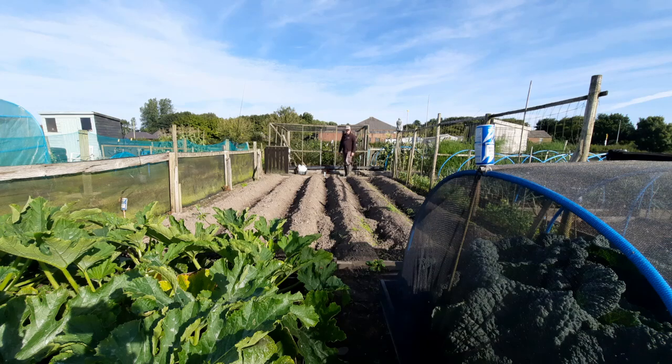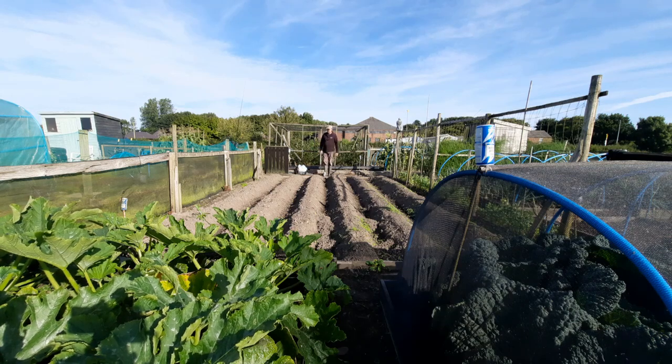It's the 11th of August. I've come down to the allotment today because the sun is shining for the one and only day. For the rest of this week it's going to be raining, so as much as I'm hesitant to do it, I'm going to dig these potatoes up. That's the plan. That's the priority for today.